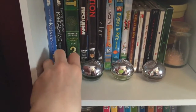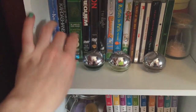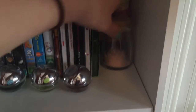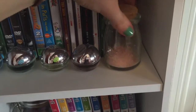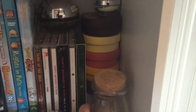Down here I have some little DKNY. I forgot what it stands for, but I absolutely love these perfumes. And I got these in duty free, and they're all just different colors, so they're completely different scents. Over here I have a little crystal that I made in a crystal growing kit from National Geographic shop, and I love this thing. I think it's so cute, and also it lights up with this thing, and I think it changes color. And behind there I have a whole lot of Body Shop body butters.